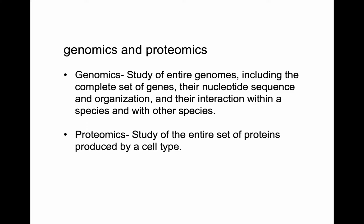Proteomics is in contrast to studying the proteins inside cells one at a time. This is when you look at the entire complement of proteins that is produced in a cell. So basically, you can look at everything on a grand scale and, let's say, compare a cancer cell with a normal cell in terms of the entire pattern of proteins that it produces.